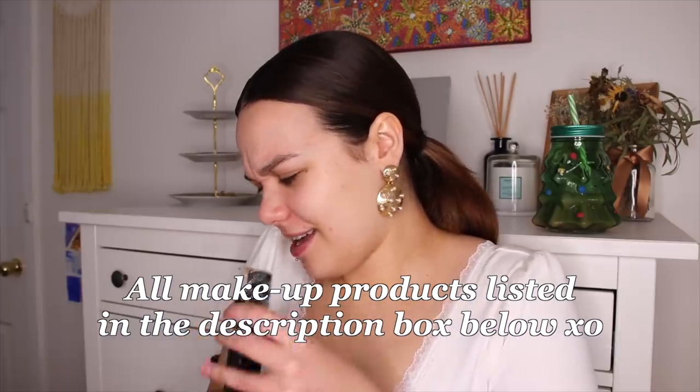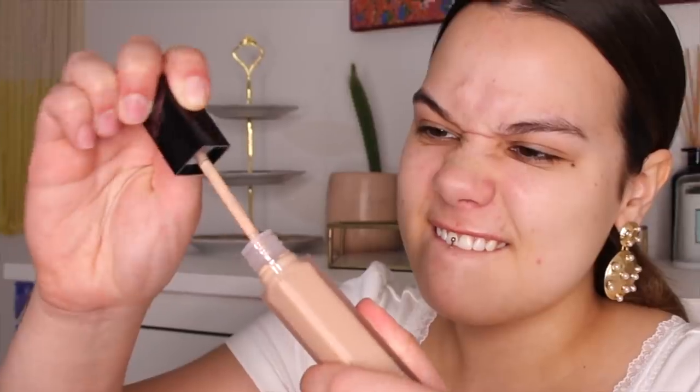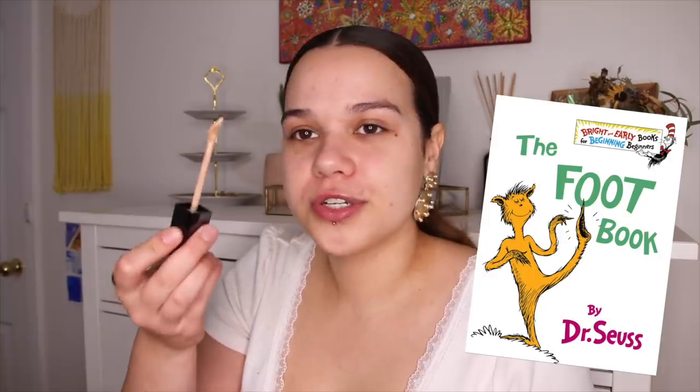I am dying. ConcealXX Super FiXX Concealer. What? That is the strangest doe foot applicator I've ever seen. It kind of looks like a little foot, like a little Dr. Seuss foot. This is a little bit too dark to put under my eyes, but this is going to be really good for spot concealing. So I am so excited to try that out.